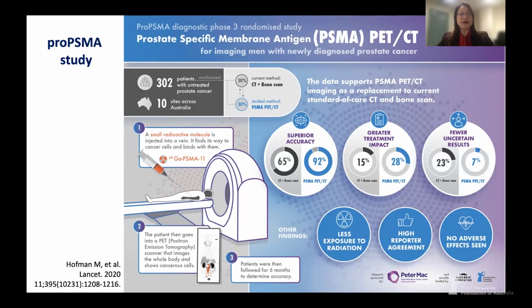What it actually showed was that there was a superior accuracy of the PSMA PET scan of 92% versus 65% with conventional imaging, with a greater treatment impact of 28% compared to 15%, and fewer uncertain results, like 7% compared to 23%. And really, the other findings were less exposure to radiation, better agreement between reporters, and there were no adverse effects seen.